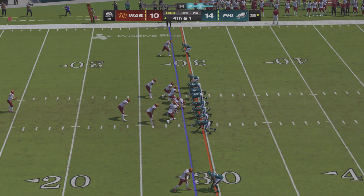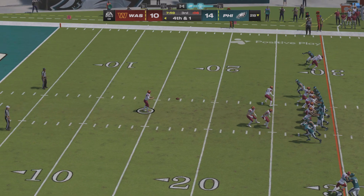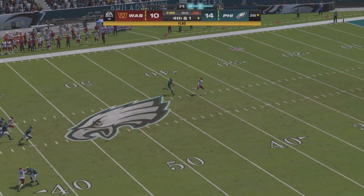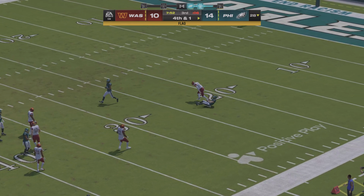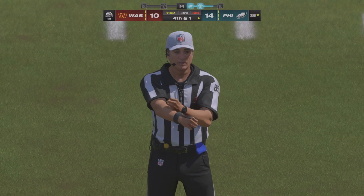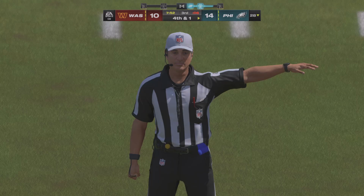Here's Tressway now as he'll punt it away for the second time. His first punt, 45 yards. This looks good as well. Personal foul. Roughing the kicker.